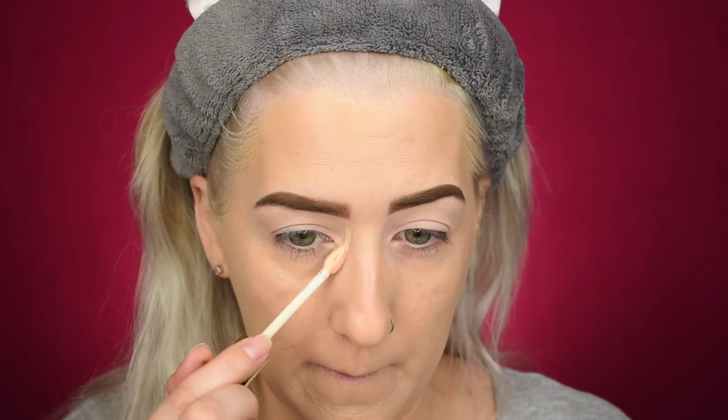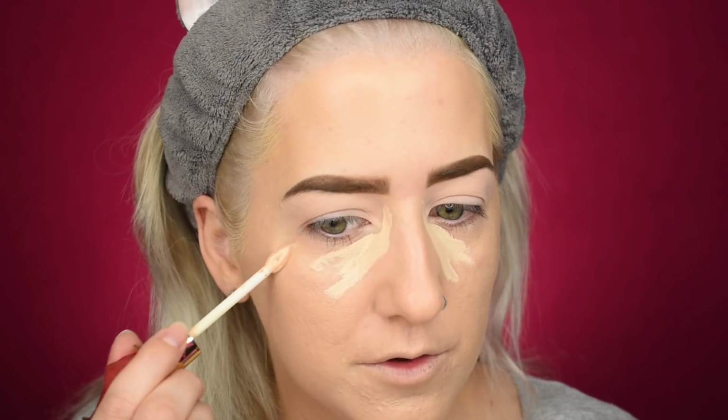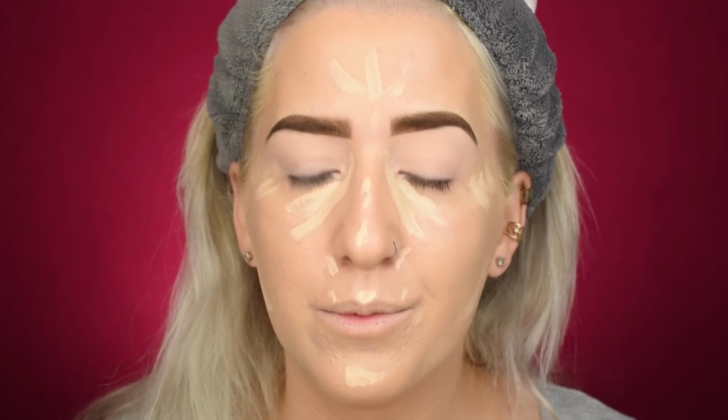I'm gonna try not to overdo the concealer too much, but I'll do somewhere in between too little and too much. Just right, hopefully. Wow, I just love how smooth and silky it feels going on. I can't get over that. That was probably too much, but girl just can't help herself.